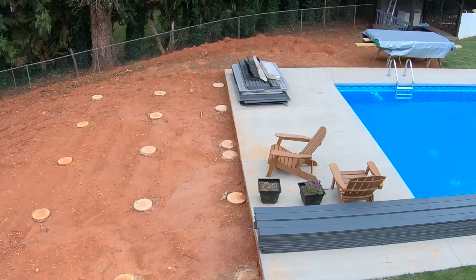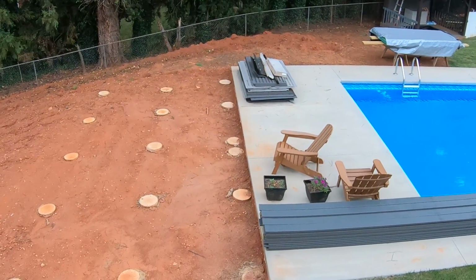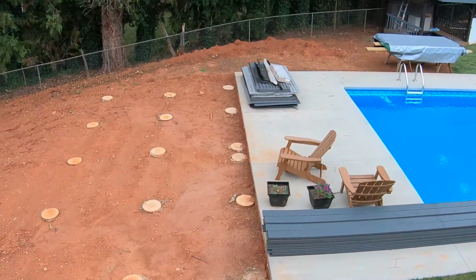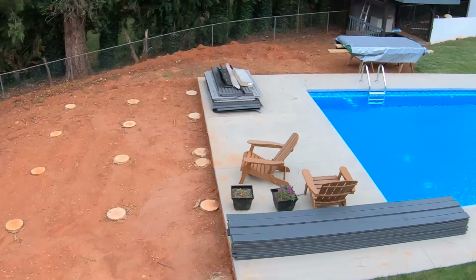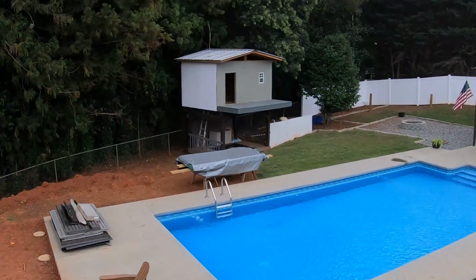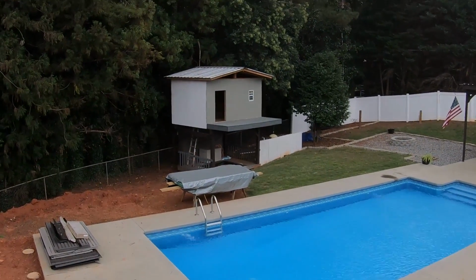If you see that pile of materials over there, that's actually a Craftsman shed that I bought. My goal is, after I get the deck up, I want to put that together, and that'll be an area to store pool floats and chairs and things like that. Over there under that tarp, I have the walls for my son's playhouse, and I'll get you a closer look at that, but that's what I've got so far.